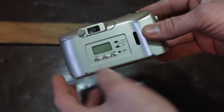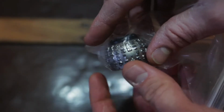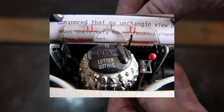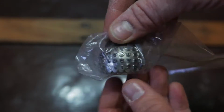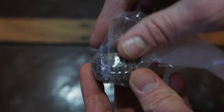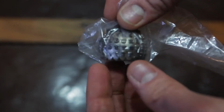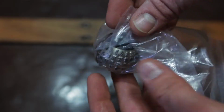This sold for $25. I don't want to take this out of the bag, but this is a golf ball typewriter piece. I don't know exactly what it's called, but it's off the IBM Selectric, and instead of little things that come down like a normal typewriter, it uses this method. And keep this in focus. It's kind of neat. It sold for $12.